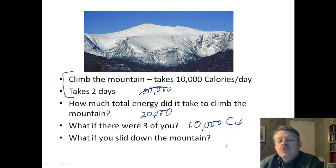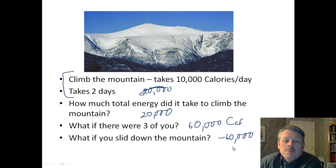Now what happens if you slid down the mountain? Well, in theory, you get all of those calories back. Alright, so you get negative 60,000 calories. And in fact, if you thought about it, if you have a sled to ride down this mountain, you could actually do that. Well, as I said, this is Mount Washington in New Hampshire. It doesn't take 2 days to climb the mountain. It only takes 4 hours. But the concept is the same.